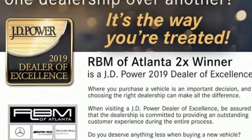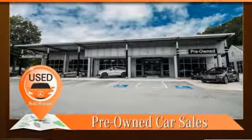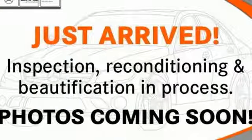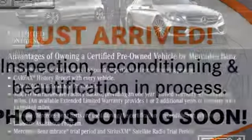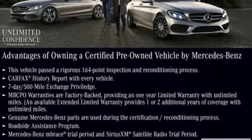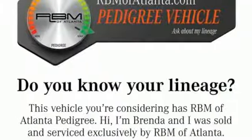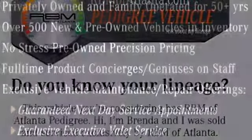Streaming audio, power heated mirrors, power telescoping steering column, configurable instrument gauges, Wi-Fi hotspot, dual zone climate control, automatic transmission, express open and close sliding and tilting sunroof, sport suspension, and twin-turbo V6 engine. Get the best, get Mercedes-Benz.